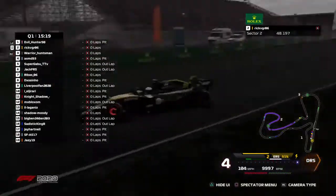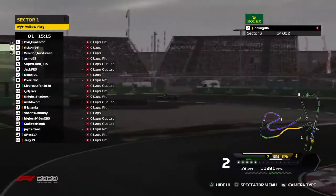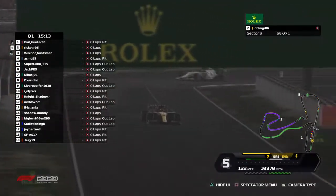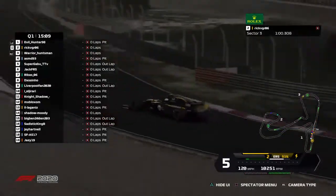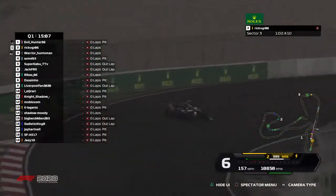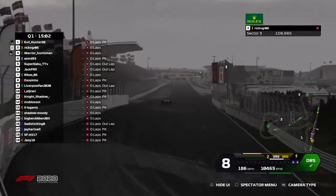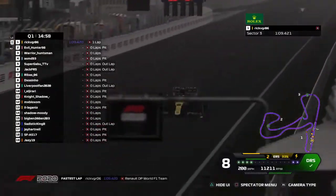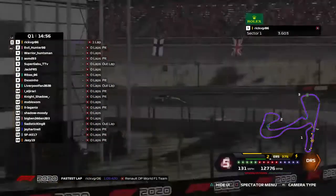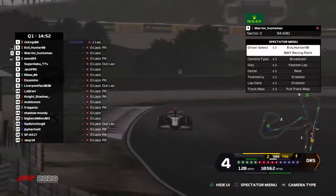This 4.2 kilometre circuit, built in the 1940s, was then the centre of the post-World War II project for the Netherlands to try and bring tourism back into the country. And they built it here around the sand dunes, which is where Zandvoort gets its name from. As Rick crosses the line, he sets a 1 minute 9.4 to open the account.